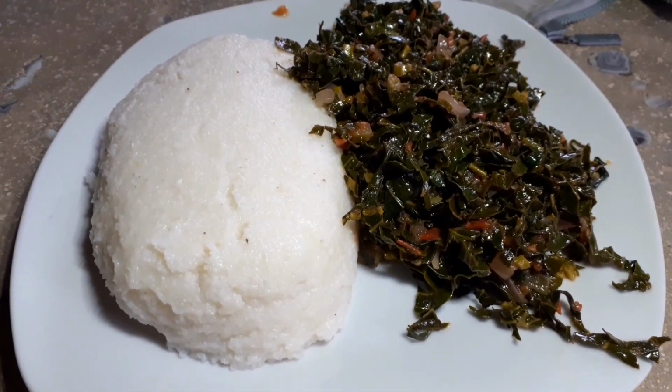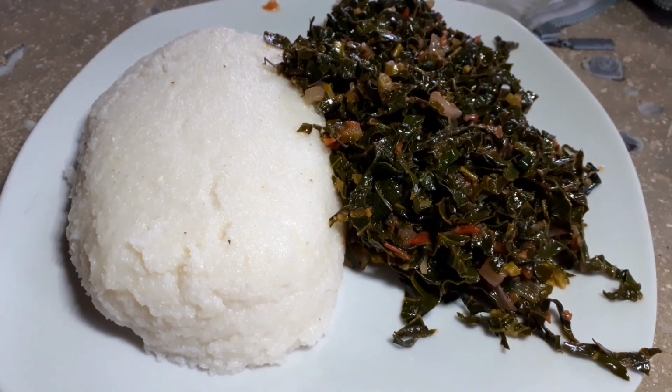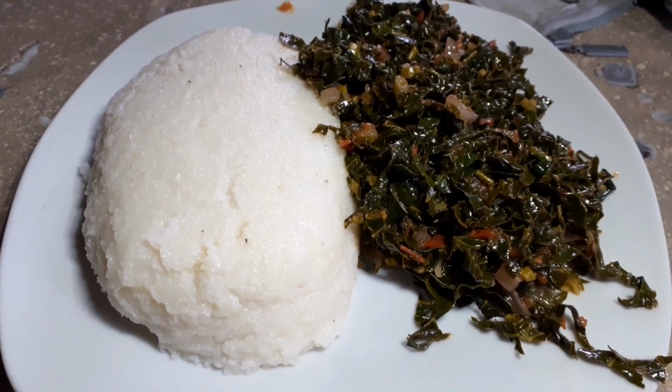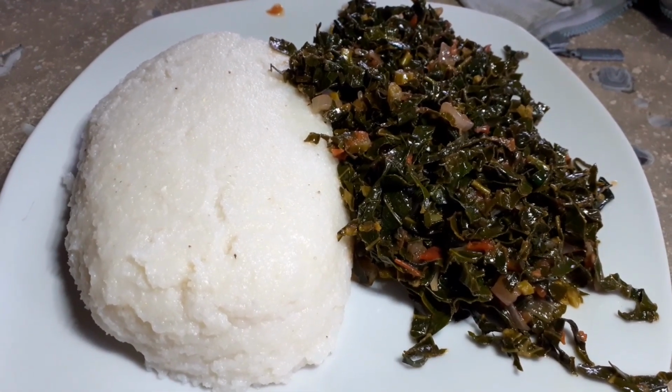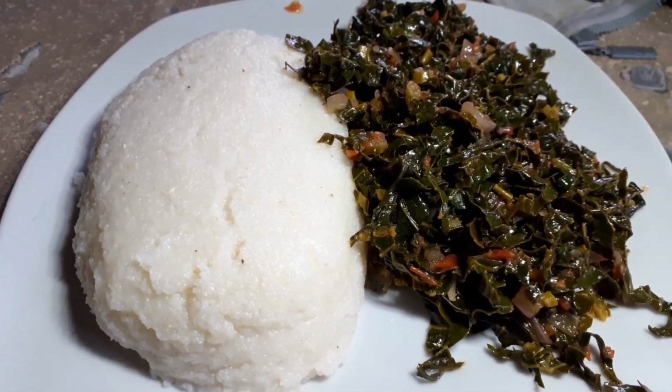If you cook cornbread and you know what your polenta looks like, or your semolina, basically maize meal is the same texture. It's made out of maize. You guys may call it corn. So it's basically similar.